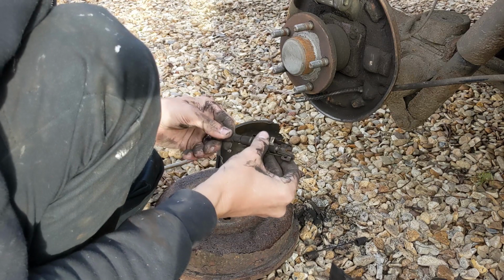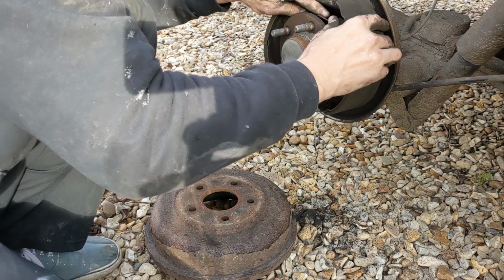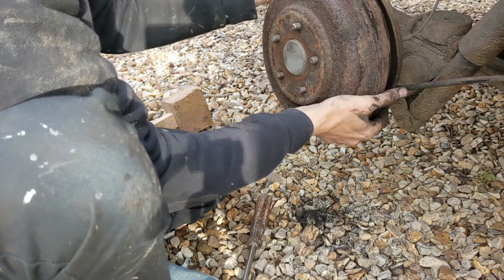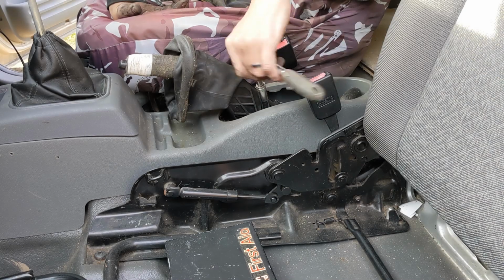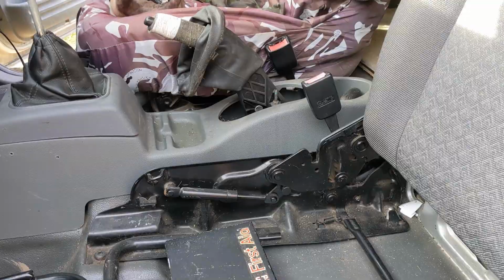This one didn't seem to be working right, so I added one to my parts list. But for the time being, I adjusted it as best I could and put it all back together. I also adjusted the cable as the lever was going right up into the air.